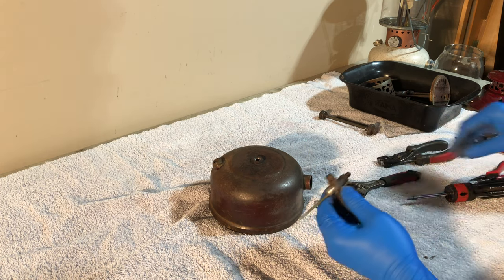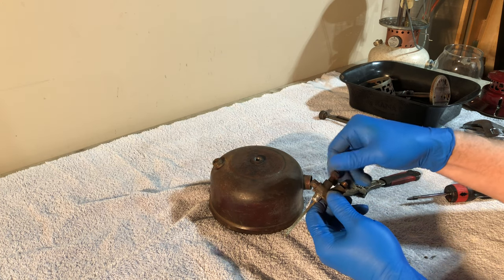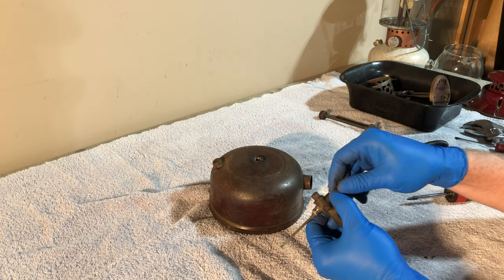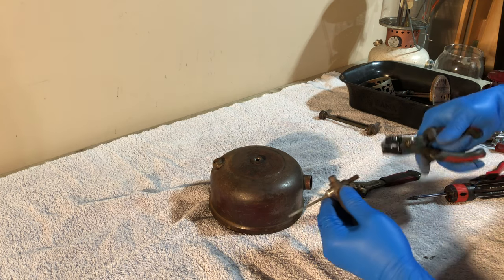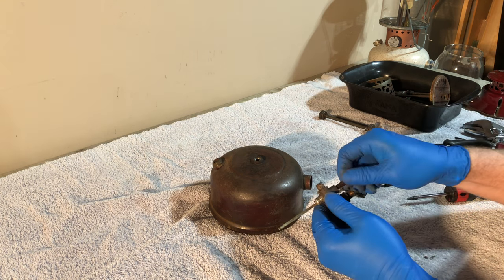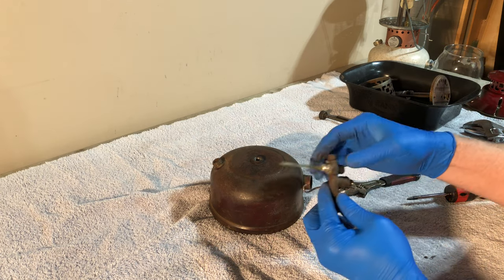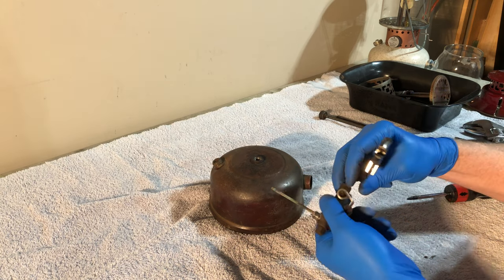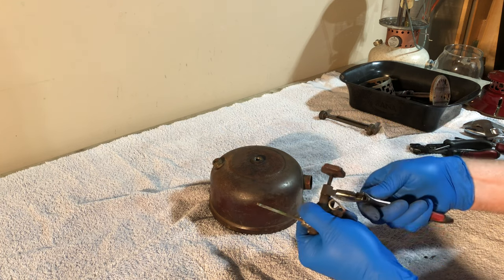Now, this was actually loose. This is just a nut to adjust the height of the burner plate. And then, now this is loose too. That's rather remarkable. That's just the stud that it fits on. And so when you're working on these, be careful. Don't brace yourself on the pickup tube. You'll end up breaking it off.